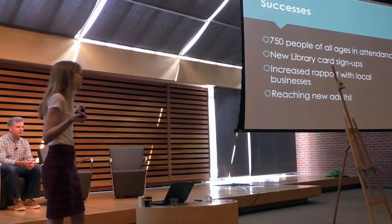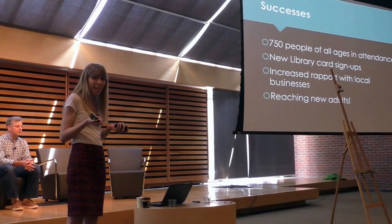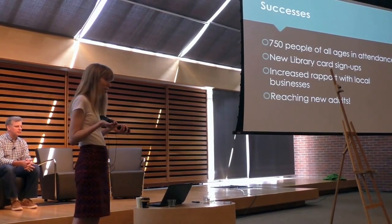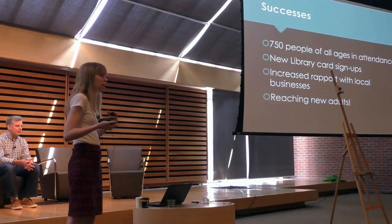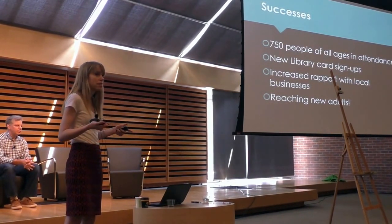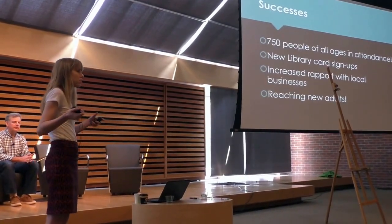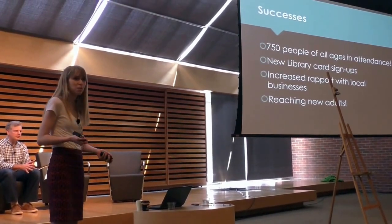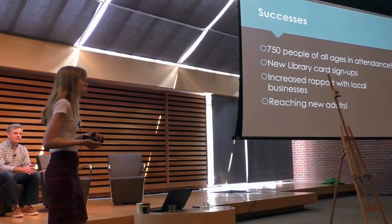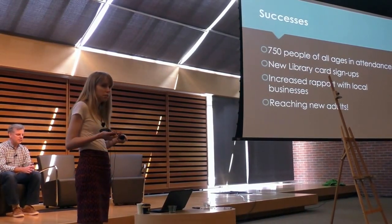So successes, we had 750 people of all ages in attendance. I have never seen our central library that busy before. It was just crawling with people, and the media was there constantly. It was absolutely amazing. Something about running your own Comic-Con just engages your community, and it was so, so exciting. We got lots of new library card signups as well.